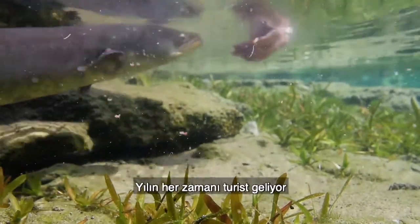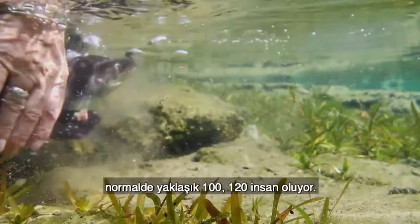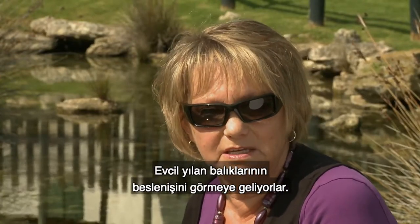There are visitors every day of the year, but during the season we normally have about 100, 120 people. They just come to see the feeding of the tame eels.